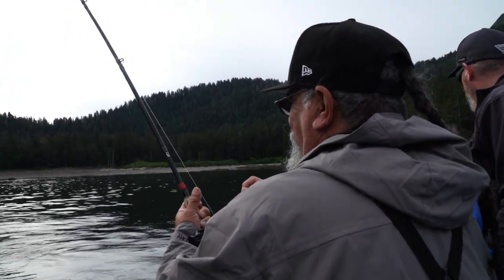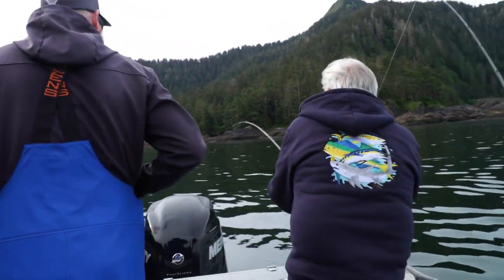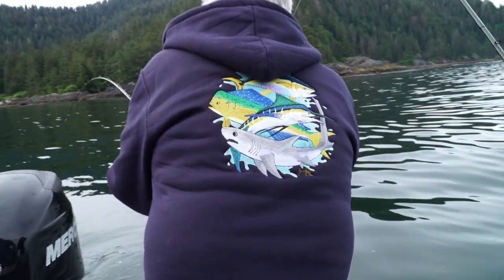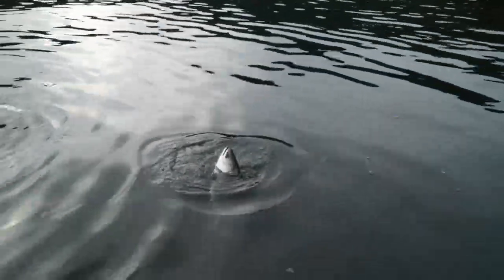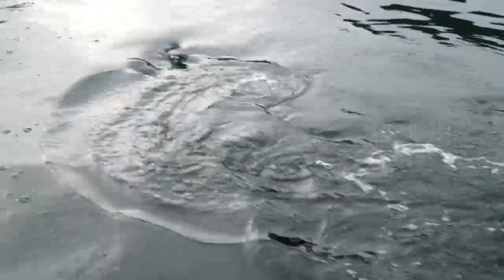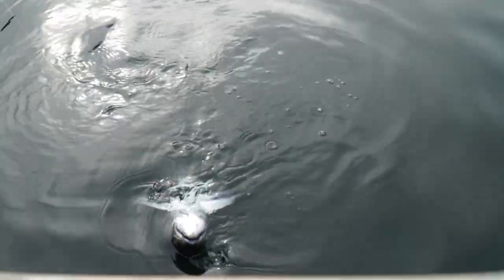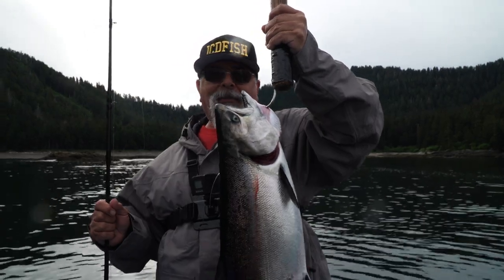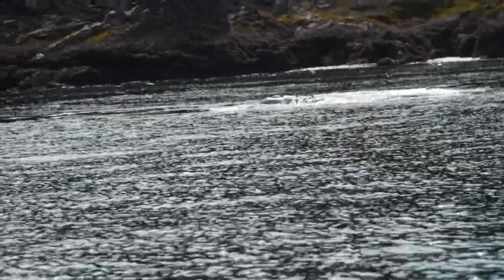Like a nice one. Yeah, it's definitely cool. Reel, flip, set the hook. There we go. There he is. Enjoy your fish. Yeah, good workout on the arms. You gotta love this fish. Eating right there.